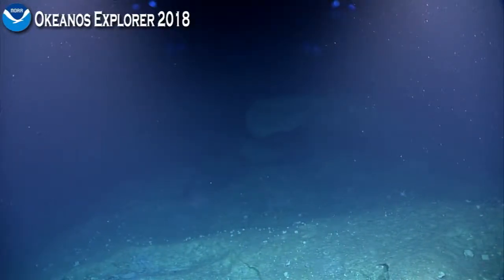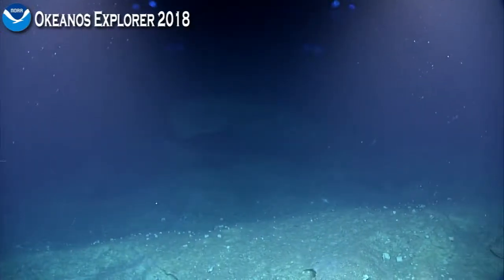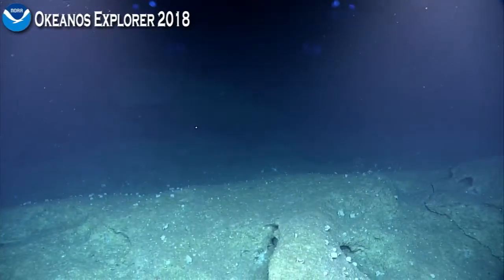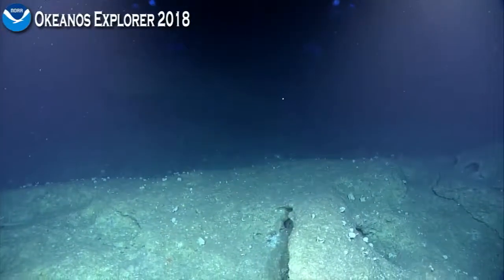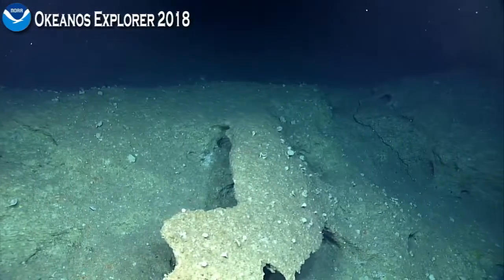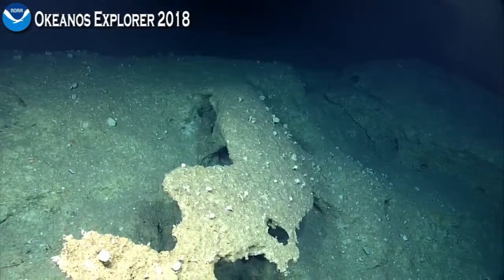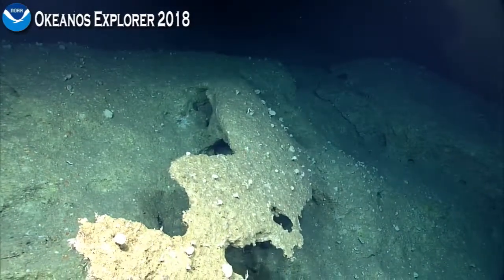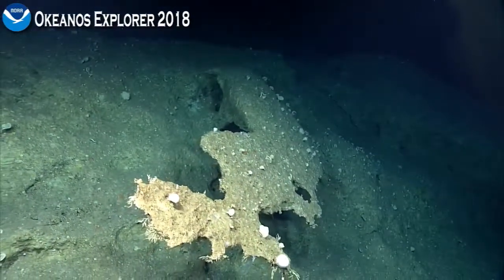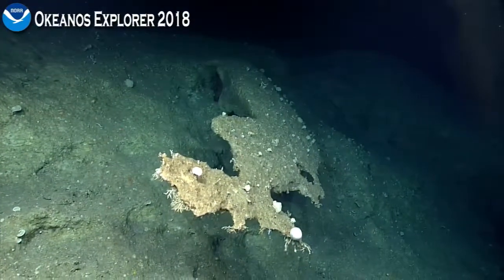Probably come up a little bit. I'll come back down to this overhang, see if we see anything on it. It's cool rock formations here. Can we look at the white sponge in the lower right-hand corner? That one looks a little bit different from what we've seen so far.